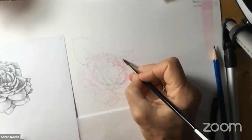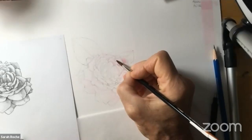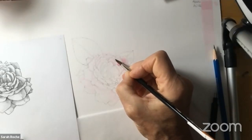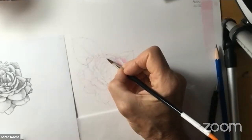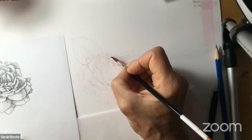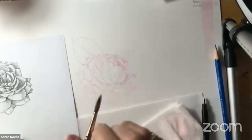So I'm just now, this area here, I've already gone into a second time. You can see it's getting a little bit darker. So I'm going to go back in and just work on that a bit more, because I doubt I'll be able to get all the way around. But the trick is, when you're doing these first layers, don't just focus on one little petal. Work around all the layers so that everything has got the same color underneath.